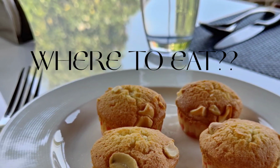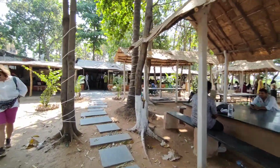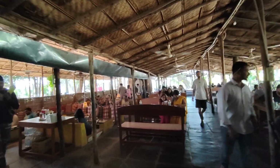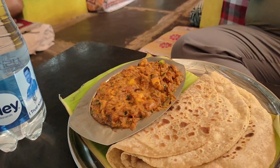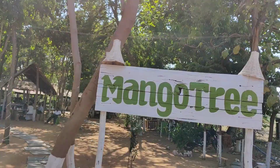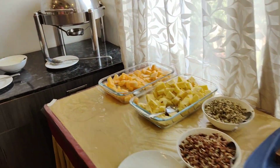Now where to eat? Again, the number of places to eat here are very few. So this restaurant called Mango Tree pops up when you search for any place to eat. So we were like, why not? And it's hardly like 1.5 kilometers from our stay, so that was a win-win. The food was okay. Apart from that, every time we ate at the hotel because their a la carte options were also good.